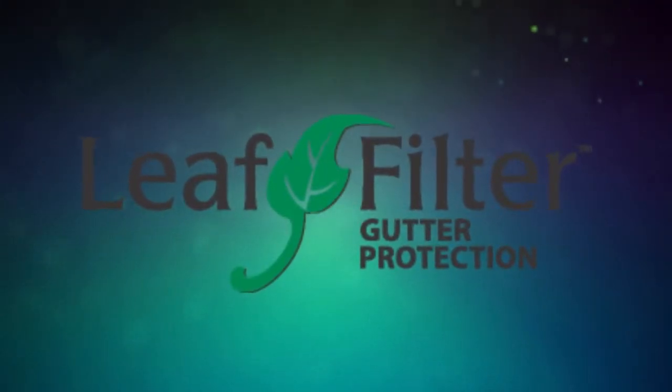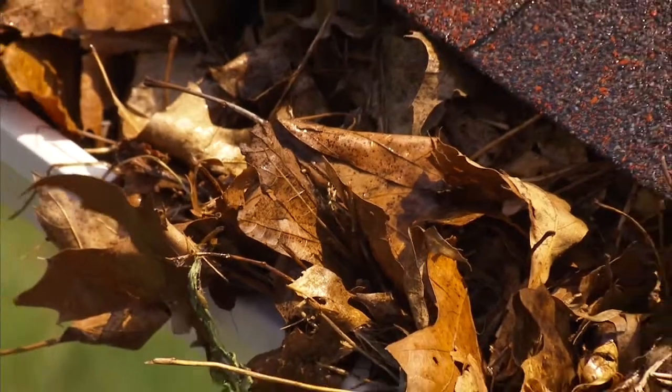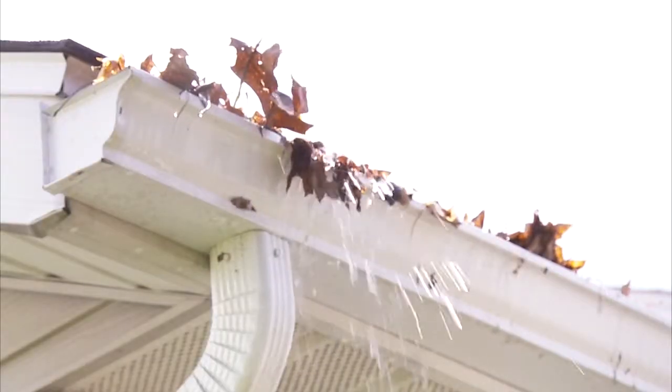The biggest problem people have with clogged gutters is water damage. An average waterproofing job in Northeast Ohio can be as much as $20,000. And it's my job to take all that water that's supposed to go down your gutters, down your downspout, and push it away from the foundation.